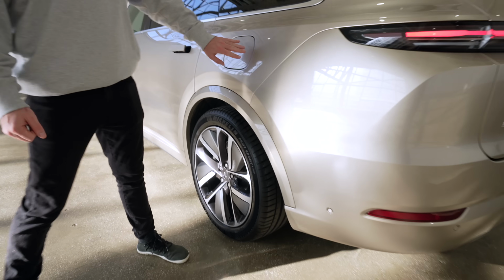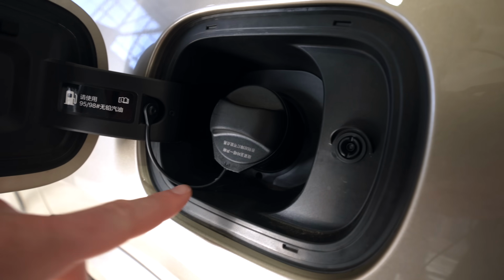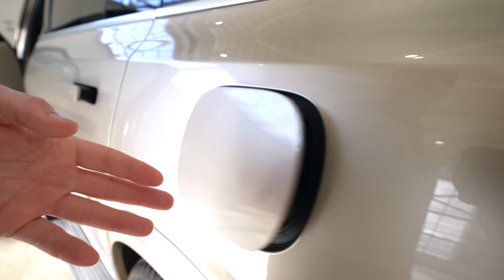So we're now on the driver's side of the vehicle. I can push here, gas on this side. And as I mentioned, this is kind of working like a generator.